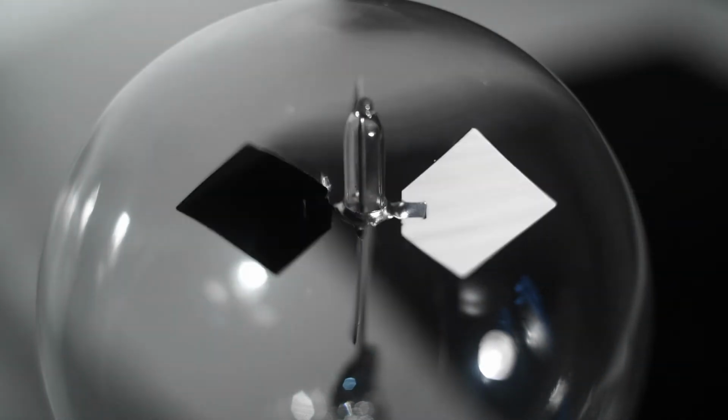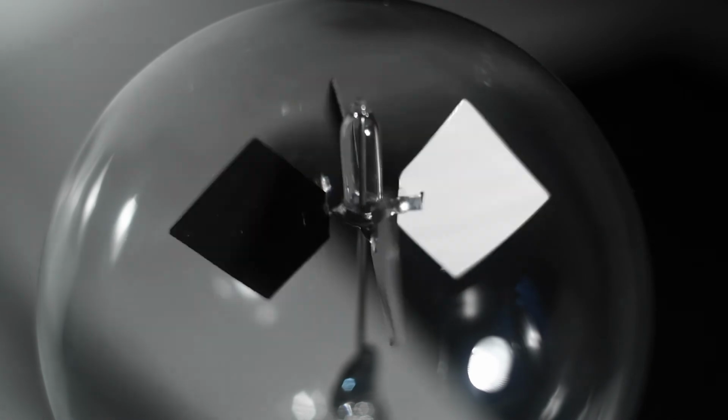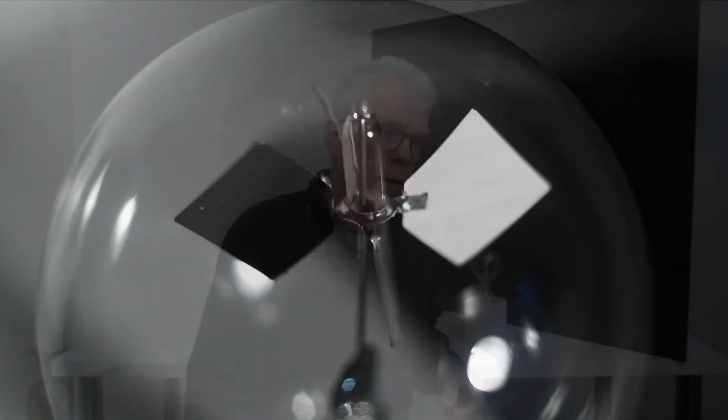The invention of the radiometer clearly demonstrated that light had energy, but I still find light mystifying. E equals mc squared is enigmatic to me. But what I can comprehend is that an empty shoebox weighs less than one that's filled with light.